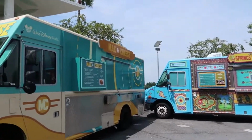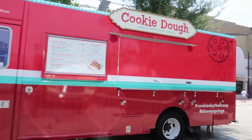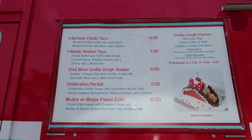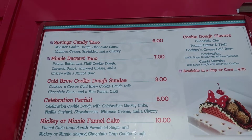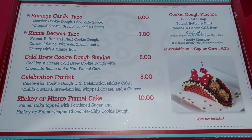All right, to get this started, we have a brand new food truck over here in Disney Springs on the west side. It's the cookie dough food truck. I haven't tried this out, but I'm kind of excited to come over here and give this a try because cookie dough is great. They have some pretty tasty looking stuff.